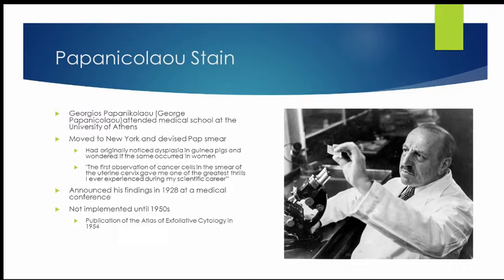It had been known since about the 1880s that dysplasia caused cervical cancer, and that was discovered by Sir John Williams. George Papanicolaou wanted to see if he could test for dysplasia or the pre-malignant cells. At first, he started using guinea pigs and testing vaginal fluid from guinea pigs, and he noticed that these premalignant cells were indeed in the fluid and could be smeared on the slide. So then he decided maybe we could do this in women as well.